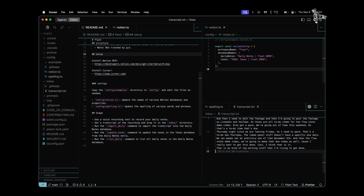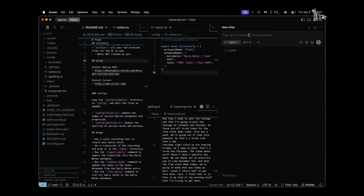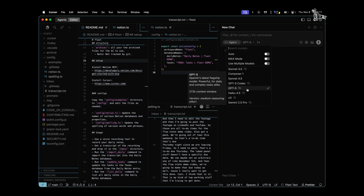Cursor has this handy AI pane, and the AI pane allows me to interact with my AI models. This is using GPT-5. That's what I've been using for this. It's working well. You are welcome to try out Sonnet from Anthropic or Gemini if you would prefer. I've been using GPT-5 and not had any problems, so I'm just kind of sticking with it.